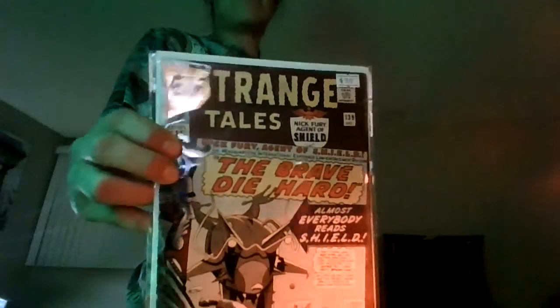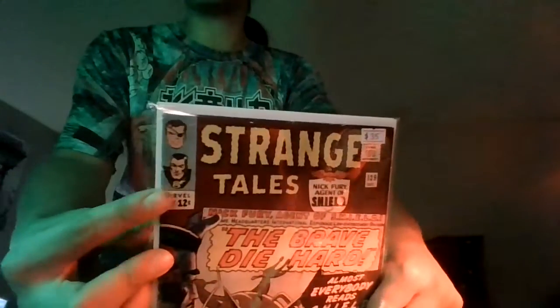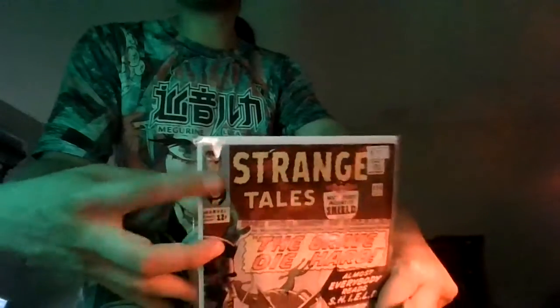And then another oldie for $35, but it was on sale. Same thing with the Tigra. Strange Tales number 139. Nick Fury, Agent of S.H.I.E.L.D. and Doctor Strange. I like these old comics, especially for that cheap. I like old style right there.